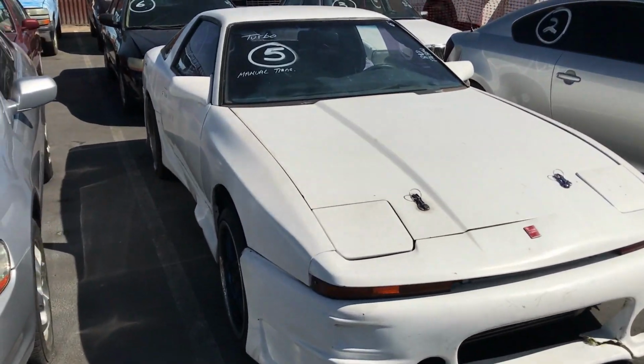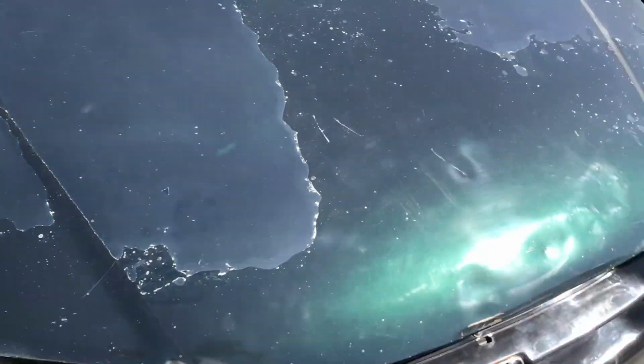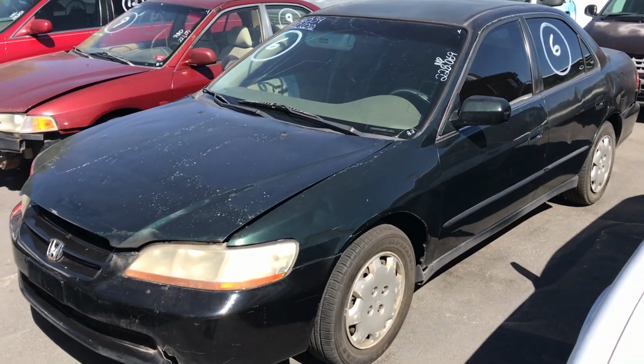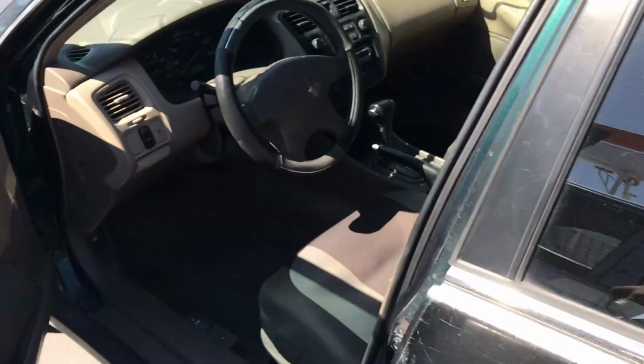Looks nice though. Alrighty, guys, we got a 98 Honda Accord. This one has 228,000 miles. Code AC. Looks like the front bumper might have been replaced. It is black and it is cracked, so it's going to have to be replaced again. Little whammage here on the back bumper, but we'll get to that in a sec.